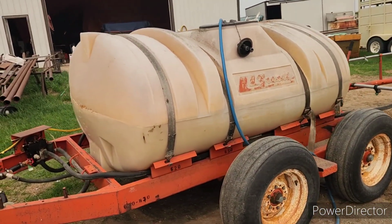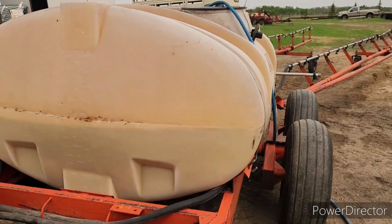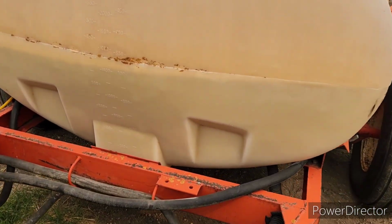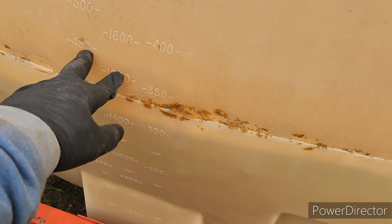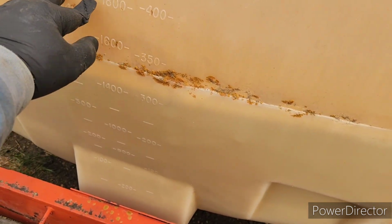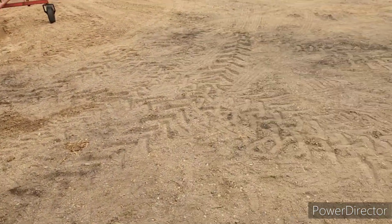Anyway, we got to get the chemicals in. It's been agitating. We got to get to basically 450 gal, even, 475-ish, about 1800. We can go with that.